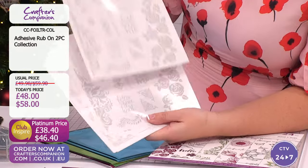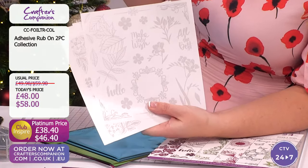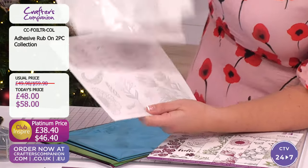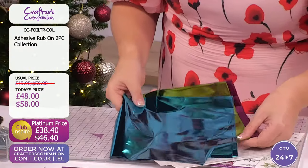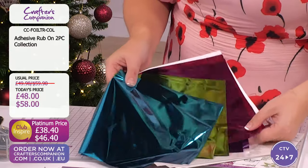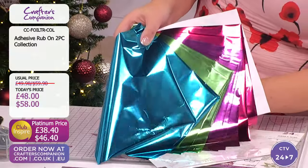I'm going to show you how they work in just a second, but you're going to get 12 pages of all of the different rub-ons. And there are hundreds and hundreds of rub-ons in each one of these packs, okay? Hundreds of rub-ons. Then you get 12 sheets of the foil. Now, in the Make-A-Wish, you're getting the lovely electric blue, that green, the purple, and the magenta. So those are the colours that you're getting.